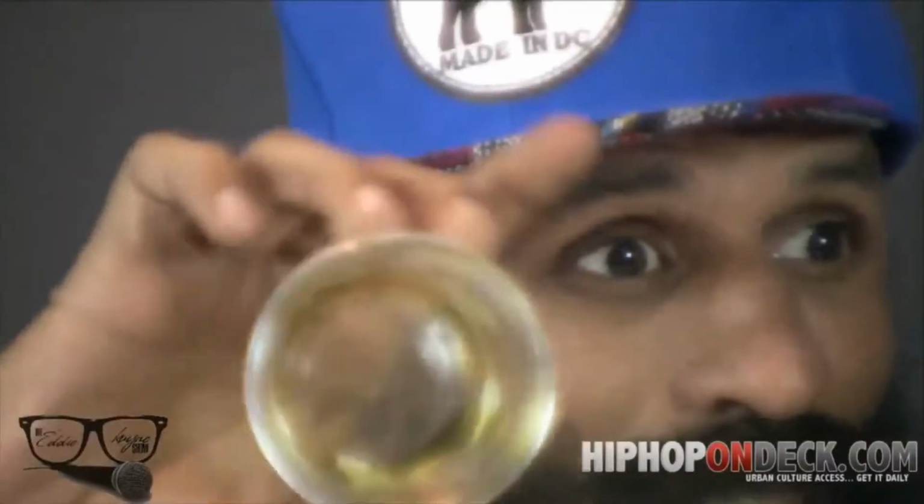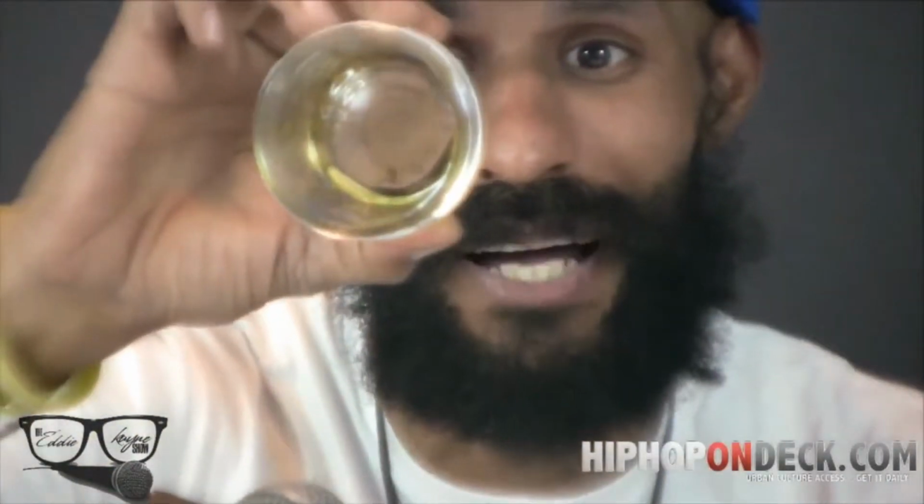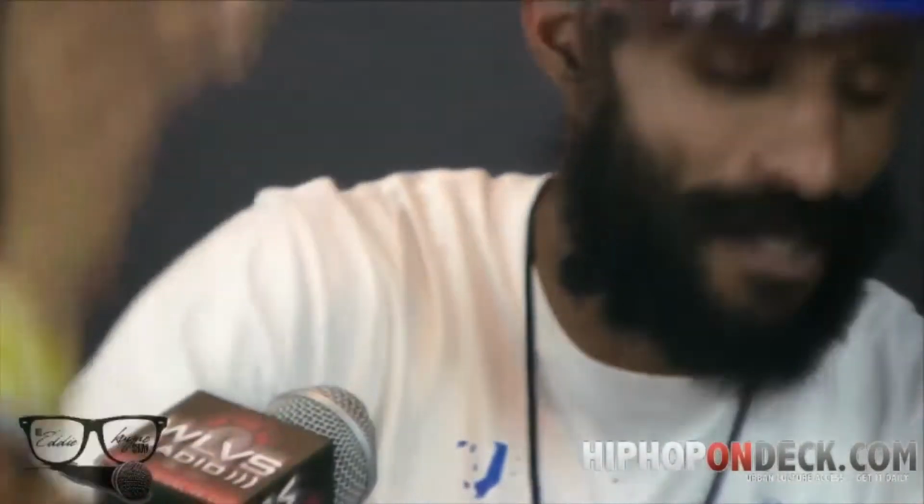OG, some hash, and then some distillate, which is what this is here. This is clear. This is 97% THC. Clear is upwards of 92 to 97% pure THC, and that's what this is here. That would be clear. It looks like honey. However, what it is is pure THC extract.